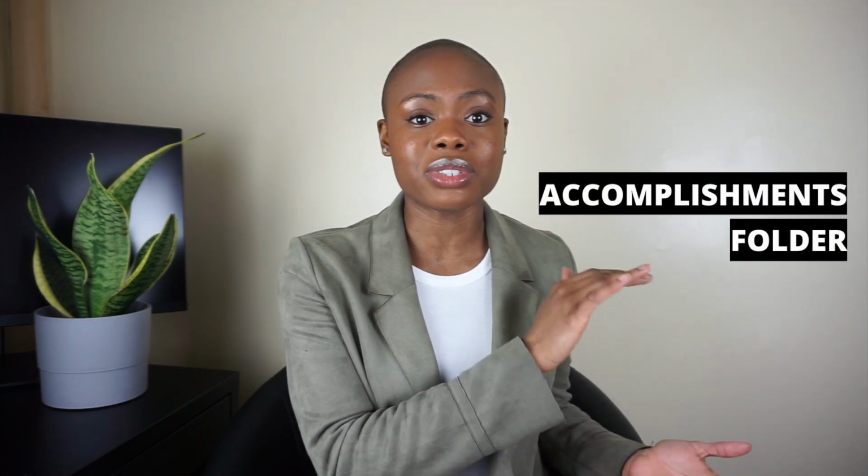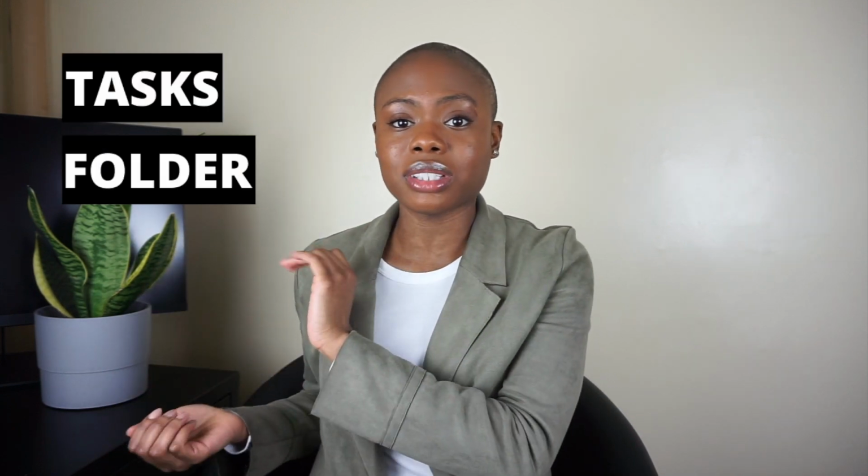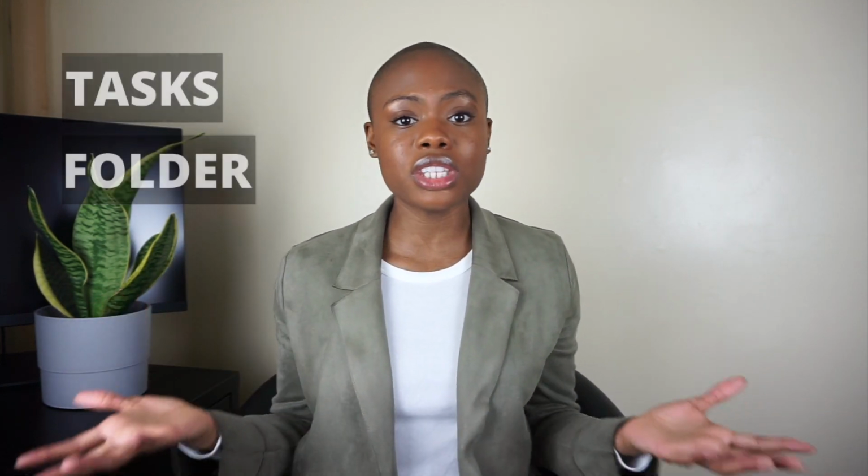A resume is primarily about impact. There are a lot of people with the same position as you. So what these 2 folders do is allow you to differentiate yourself from all the other people that have the same exact position, because only you can receive the awards that you've received and only you can complete the tasks that you've completed. So use these 2 folders to curate the content for your resume, because at the end of the day, when it's all in one place, it's a lot easier to curate and it's a lot easier to remember.